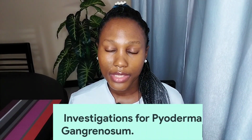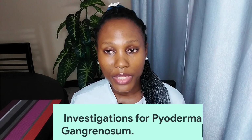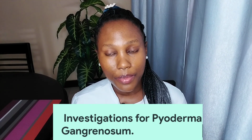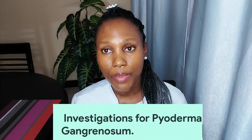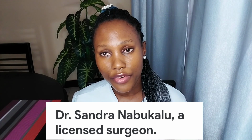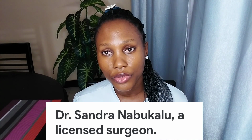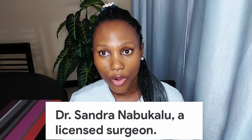The investigations that we carry out in Pyoderma Gangrenosum include some blood tests, for example, a complete blood count, a peripheral blood film, as well as rheumatoid factor. We can also do biopsy of the lesions. We can also do bone marrow aspiration and analysis. We can also do a proctoscopy and a colonoscopy.